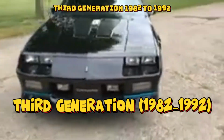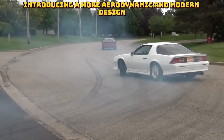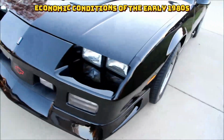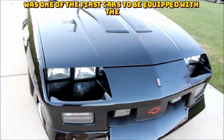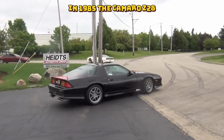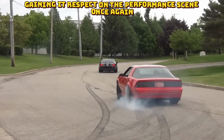Third generation, 1982 to 1992. The third generation of the Camaro represented a significant leap in technology, with GM introducing a more aerodynamic and modern design. The car also became more fuel efficient, a direct response to the economic conditions of the early 1980s. One hidden fact about this era is that the Camaro was one of the first cars to be equipped with the new fuel injection systems, offering improved performance and reliability. In 1985, the Camaro Z28 became one of the first cars to feature the 5.0-liter V8 engine, gaining it respect on the performance scene once again.